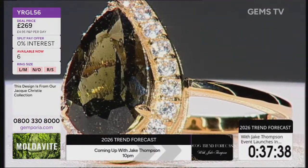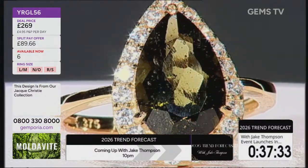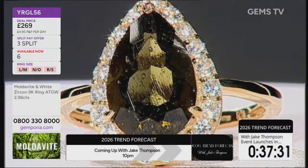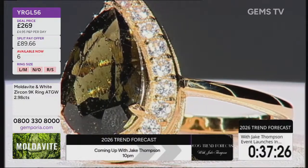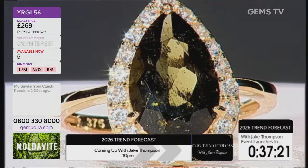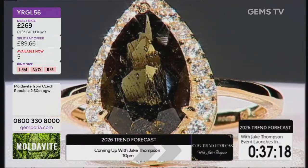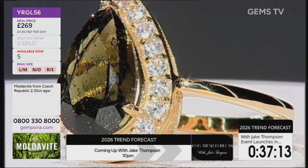When was the last time? Forget seeing a Moldavite. When was the last time you saw a pear cut Moldavite that brings all its sophistication to the fore? You keep all of the quality, you keep your gas inclusions inside, you keep your deep bottle green colours in there. Wonderful, wonderful quality gemstone here. You're keeping a nice high carat weight, over 2 carats. You've got a 12mm jewel here, but you are getting it in the rare pear cut. We just don't see Moldavite regularly cut into pears. And yet right now, there is an opportunity for you.